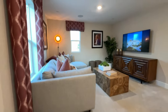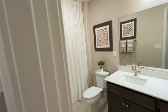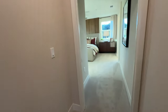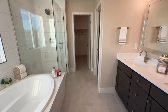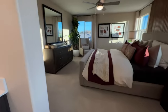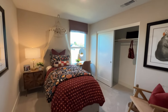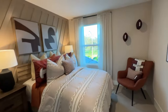All right, so up here you have a loft. You have a bathroom. Here's your laundry room. The master bedroom suite. Here is the master bathroom. Your closet, pretty good size. Here is the bedroom. Another bedroom. And your fourth bedroom.